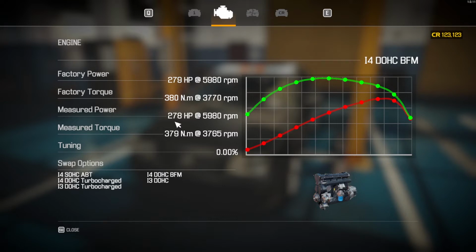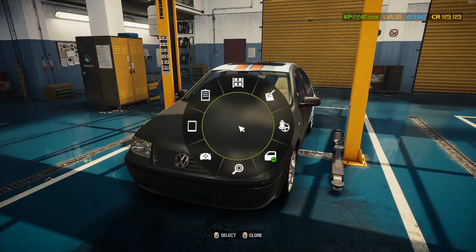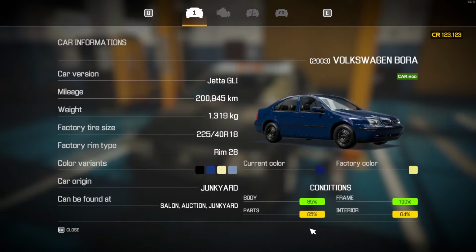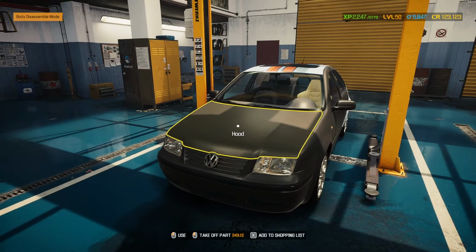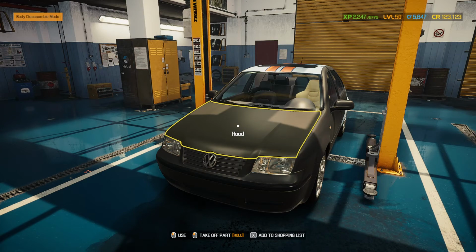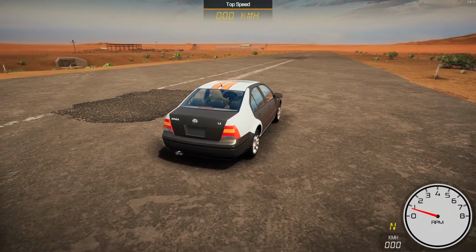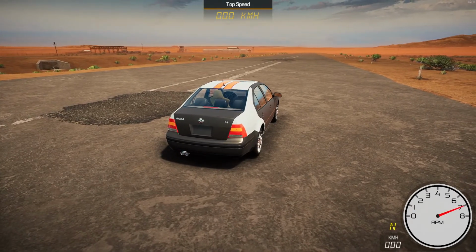Okay. So let's just run this one on the track and see how fast this one will go at 278 horsepower. Okay, with a turbo in an old battered car. Well, it's not that old and battered, but it's not in the best condition, as you can see. 85, 100% on the frame, 65 on parts, and 64 on the interior. So the engine, I think it is new, but either way, I'd say this should be comparable. It should be getting to about 189 kilometers per hour or 188 kilometers per hour on the track. So here we are again, same starting position as the other ones. We're going to put the brake on, we're going to accelerate, and then we're going to take off.